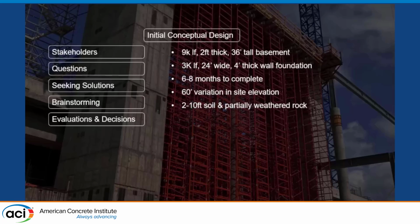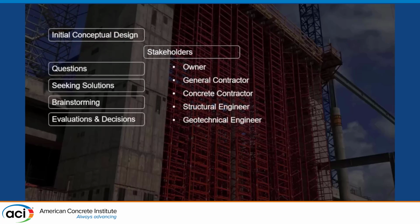As all the contractors in the room are probably thinking the same thing that we were once we saw this, this is going to take way too long, and it's going to cost way too much for anybody to want to pay for it. So we immediately, as a team, pulled together and started trying to seek solutions. The stakeholders that played a critical role in making suggestions and brainstorming and trying to find a way to simplify this job to make it doable were the owner, general contractor, concrete contractor, the structural engineer, and the geotechnical engineer.